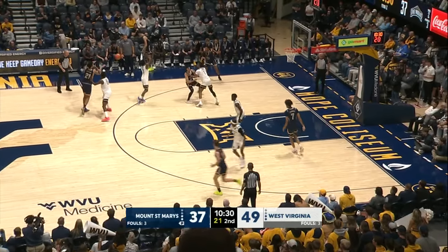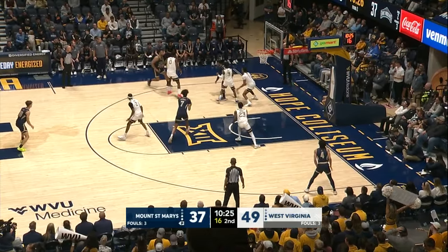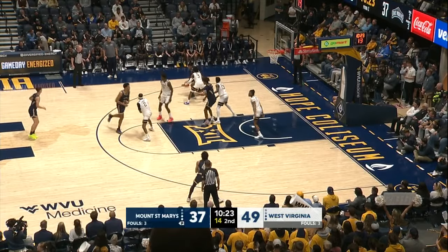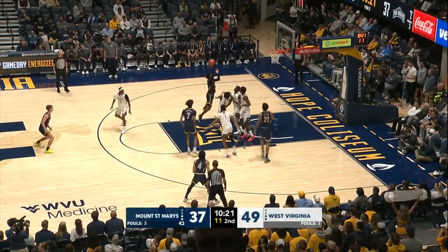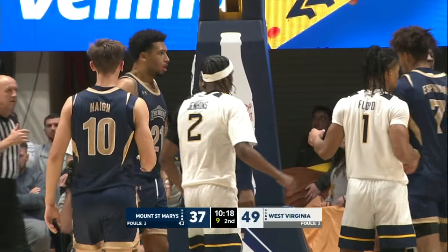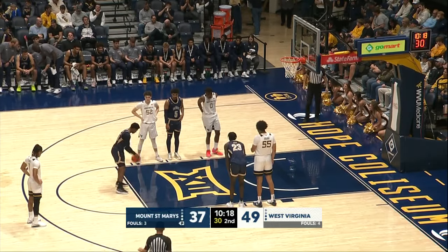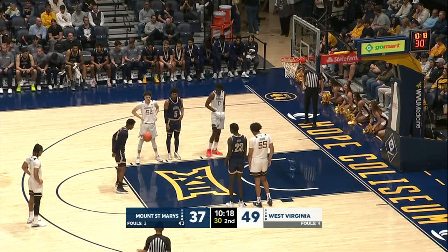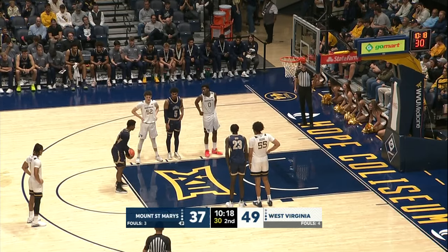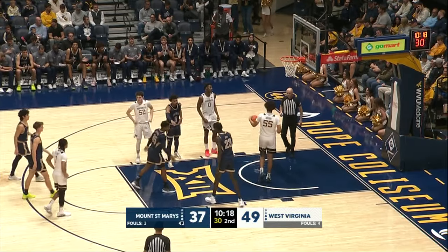That's Brennan Lorient with the high-flying alley-oop to put West Virginia back up by 12. Lorient now with 9 points in his Mountaineer debut. Really nice setup by Jasper Floyd. Xavier Lipscomb in the key. He's fouled. And that'll take us to another timeout, with Coach Hodge looking for career win number 1 at WVU. Still has some business to take care of, though, with 10+ to go against Mount St. Mary's. Xavier Lipscomb at the free throw line.